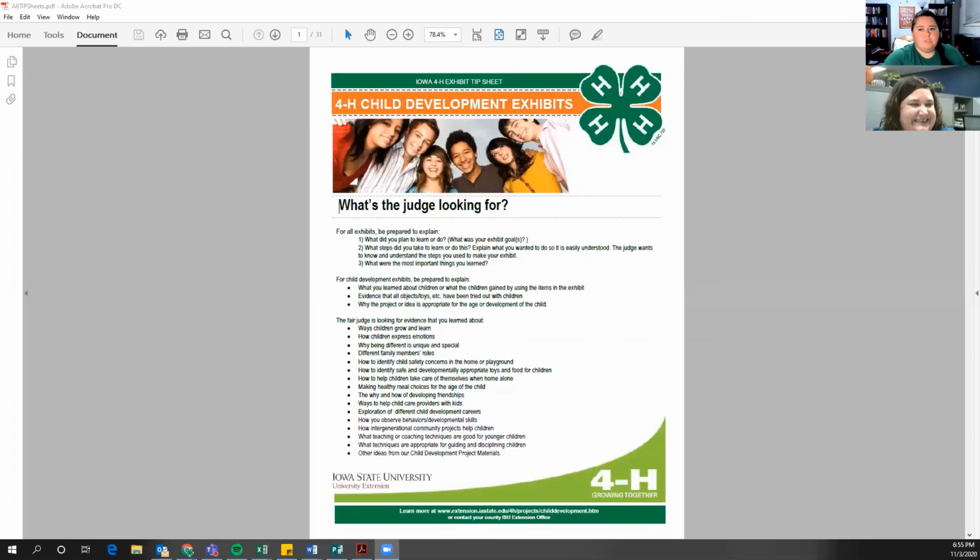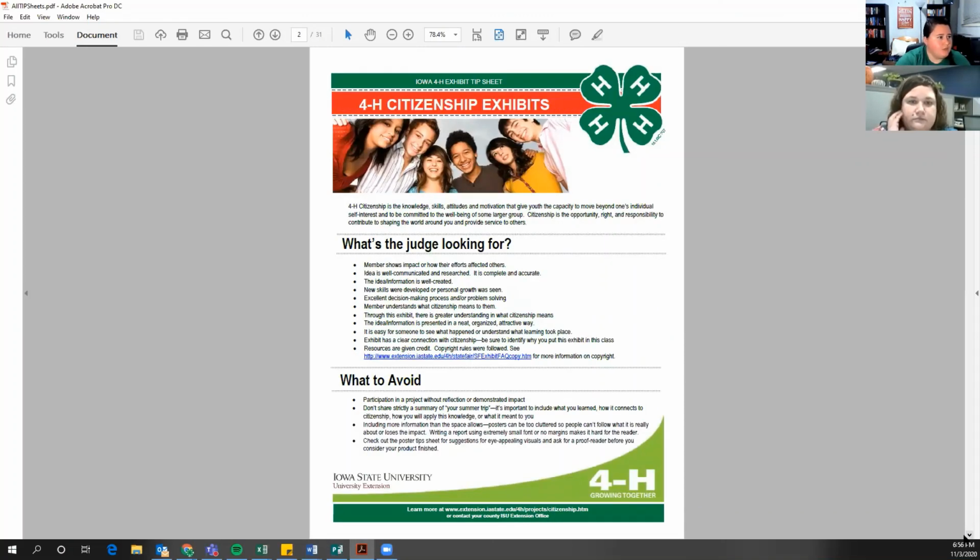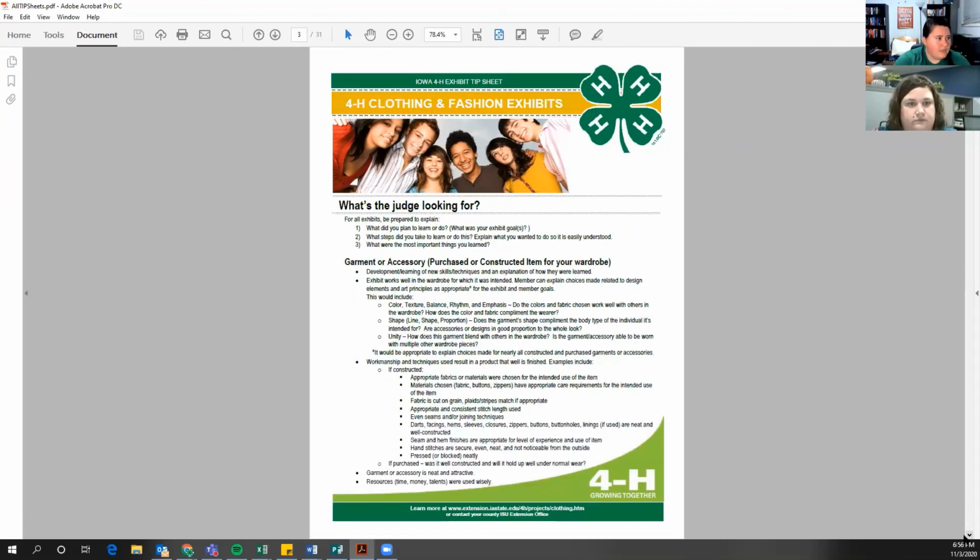All right, and so the last thing that we just wanted to talk about tonight before we open it up to general questions was our Iowa 4-H exhibit tip sheets or hot sheets. Just about every project area out there has an exhibit tip sheet or hot sheet, and this has information specifically for that area. The first one up here is child development. What is that judge looking for specifically in child development? And I can bounce through a few of these. It says what the judge is looking for in citizenship. It also has what to avoid. And it has those kind of things on a lot of these.